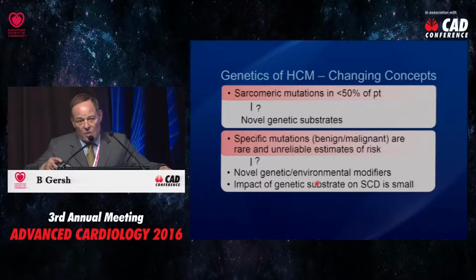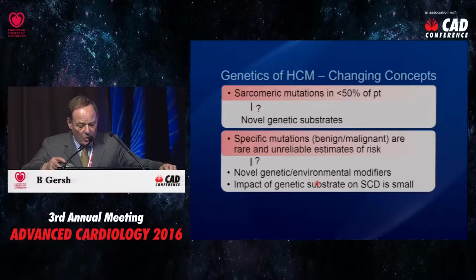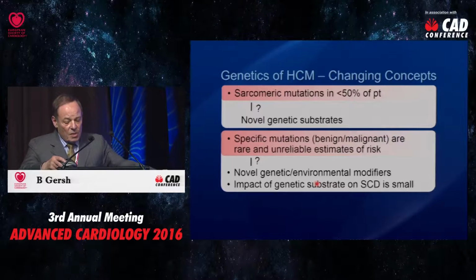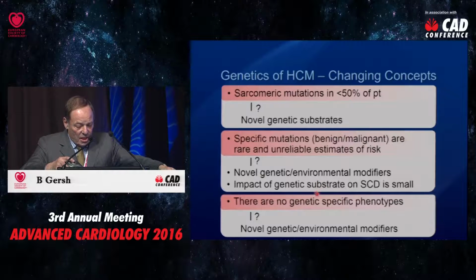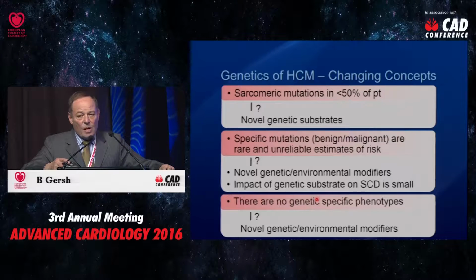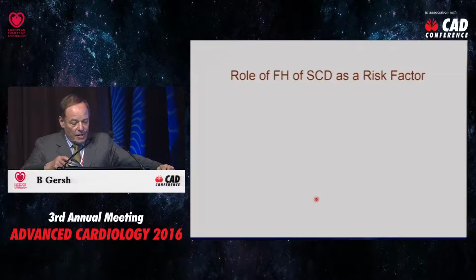And what we really came to the conclusion was that for the individual patient, or for patients as a whole, the impact of the genetic substrate was very small. It may be profound in the individual patient who dies, but really looking for these specific mutations was of no value at all. And we also stated that there are no genetic specific phenotypes. In other words, if you know the gene that is involved, you cannot predict what the phenotype will look like. There's far too much overlap. And again, there must be novel modifiers.